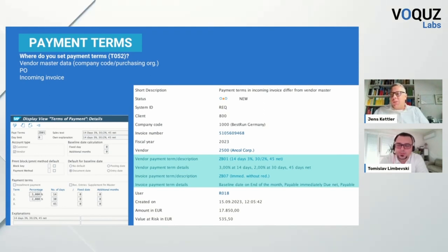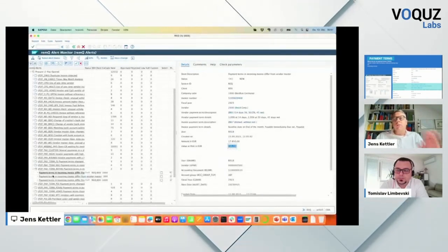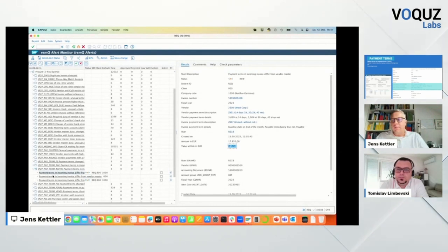Yeah. Exactly. And so you can also see here we have different payment term checks on the left-hand side. And so depending on how your process looks like, you might decide that you use one or some of them, or maybe all. And there are many more checks. I showed the duplicate invoice check already.